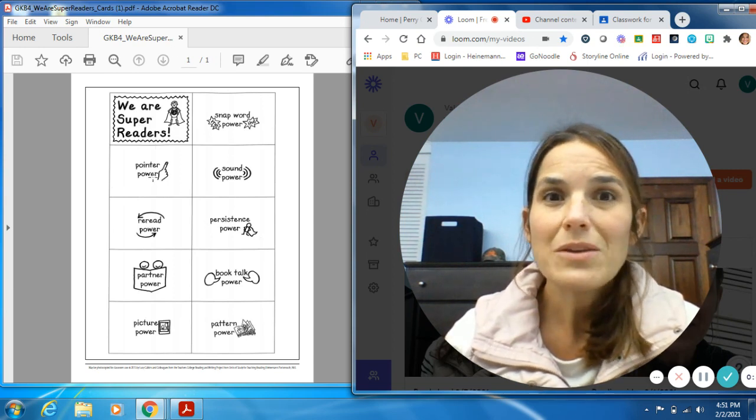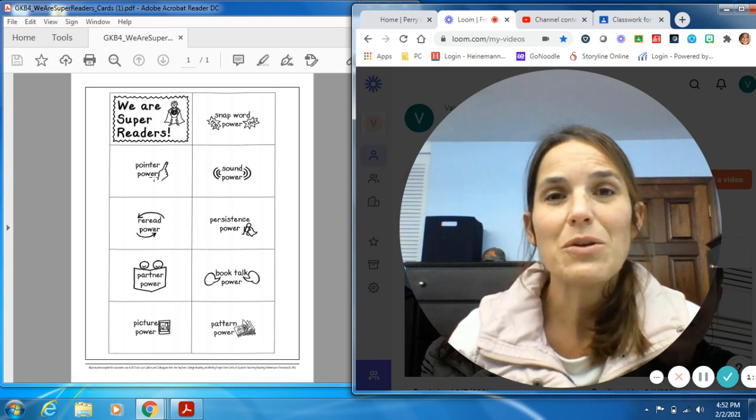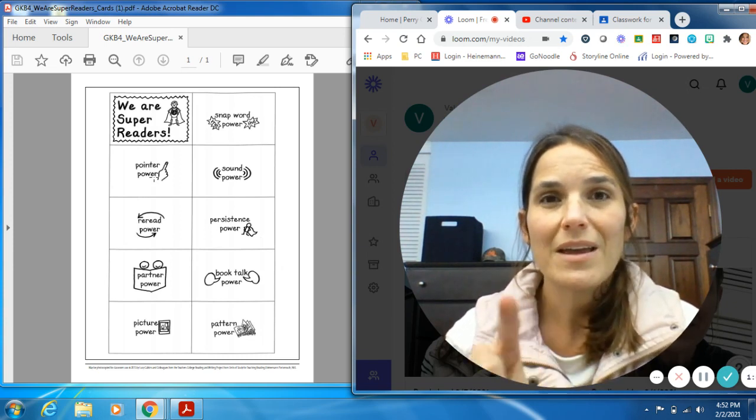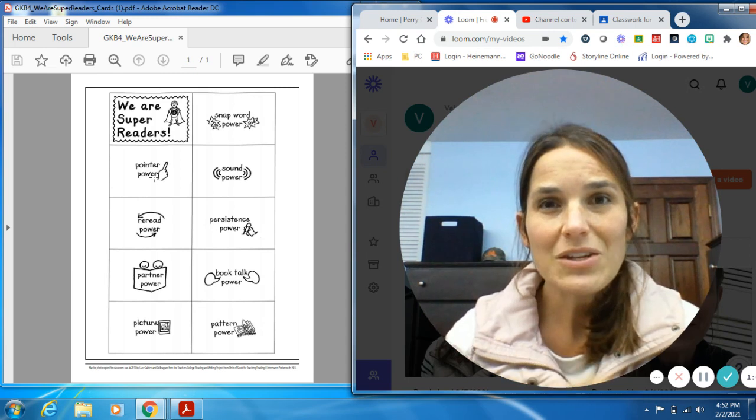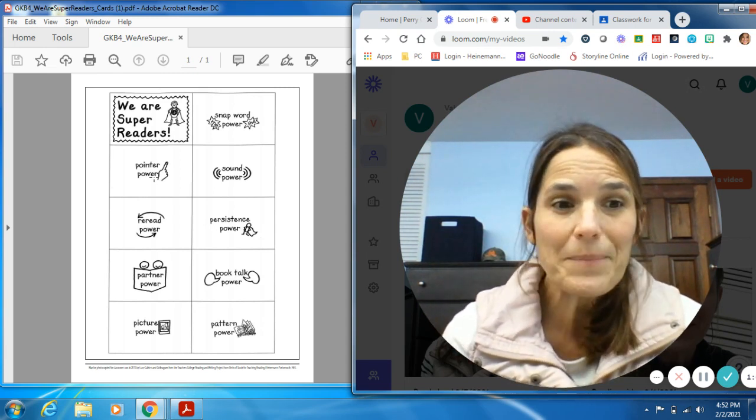So let's look at the first one. It says, we use pointer power when we're reading. Now, pointer power means that you're pointing to the words and reading along with it. That's a good thing that a super reader does, so they don't lose their spot when they're reading.